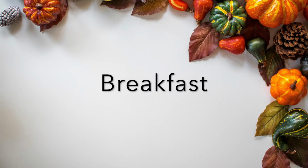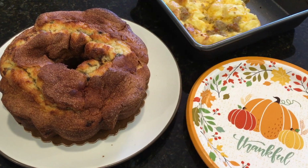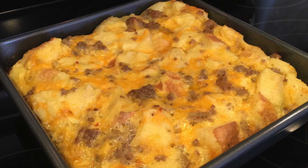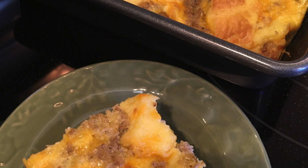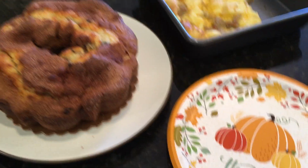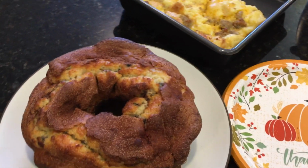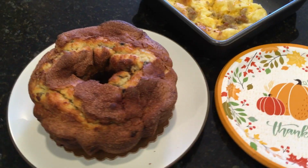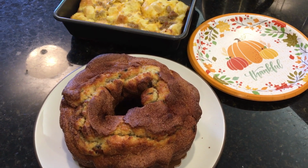Now, we do a Thanksgiving breakfast because we don't eat until about 2 or 3 o'clock for our Thanksgiving dinner, so I like to have something substantial. I make an egg, sausage, and cheese casserole that I make several days in advance and keep in the fridge and just cook the day of. And then for our sweetbread, I actually cheat and go to the Honey Baked Ham store and get this delicious, moist blueberry coffee cake. It is so good. This breakfast combination also is great if you are hosting out-of-town guests who are staying with you, and you want to provide them with a fun breakfast.